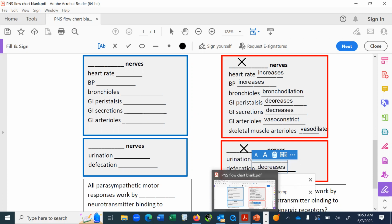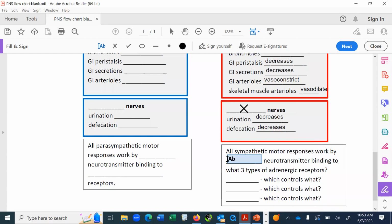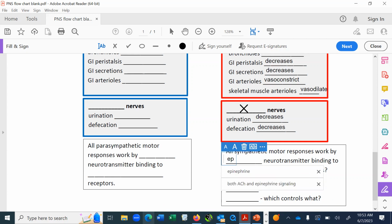Now here's the big one, and we can take our break after this, but I do think this is time well worth spending. All sympathetic responses in the peripheral nervous system, because I've talked about the peripheral nervous system here. What's the neurotransmitter that rules your fight or flight? Known as adrenaline. And it is going to be adrenergic responses. Yes, it's epinephrine or adrenaline.